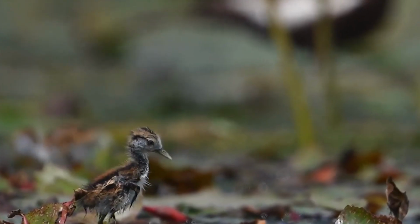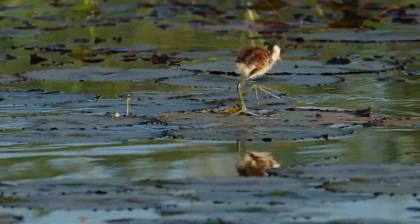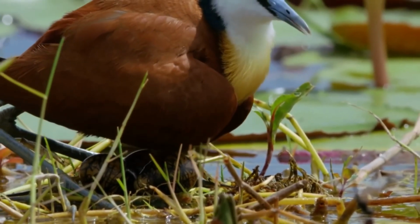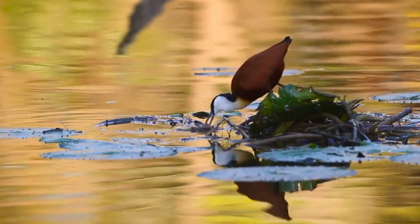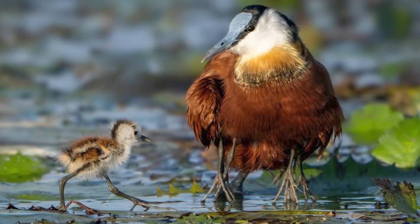They start foraging almost immediately, picking insects and small bits of food off the surface of the water. The male stays close, guiding them and keeping watch. Jacana eggs are part of a delicate system that works in a constantly changing environment. Their design, their placement, and the care they receive all reflect a strategy built around movement, camouflage, and trust.